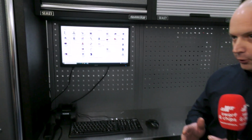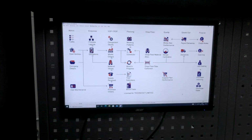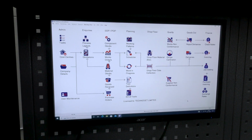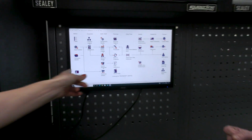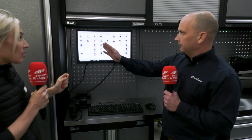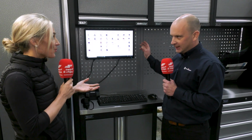Right, let's talk about the modules. We've expanded our modules recently: shop floor data collection, bill of materials. But this roadmap takes us through the process of how a job goes through our business, from the very front of a customer and a new account. Left to right, it's exactly our process, the middle section being the production and the quality, and then all the way to raising an invoice at the end.